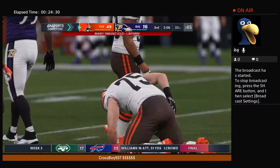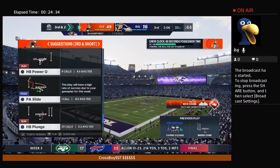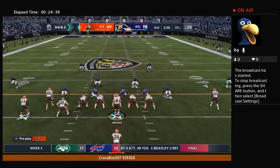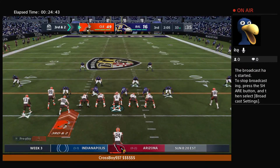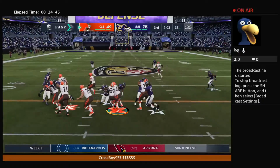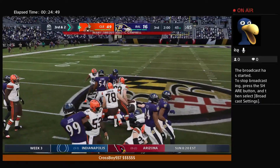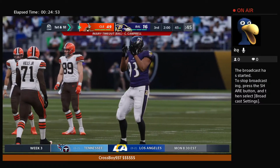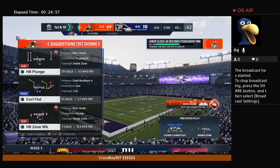And now timeout is whistled as it appears there's a Brown shaken up on the play. Well, he gets attended to. We'll step aside. Chubb. And he'll be tackled right on the chalk of the 45. Now it appears we've got an injured Raven down there on the field. While the training staff takes a look, we'll take a break.